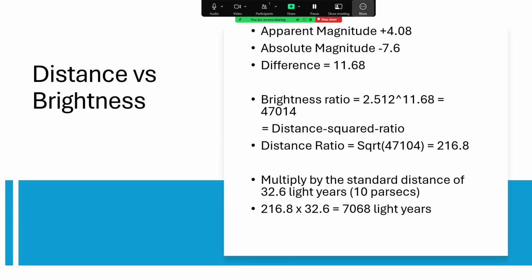Well, that's greater than we got when we were actually using the Hipparcos parallax method, wasn't it? That was just 6,000 light years. So this is even higher. So what's going on? Well, it's that intervening dust.